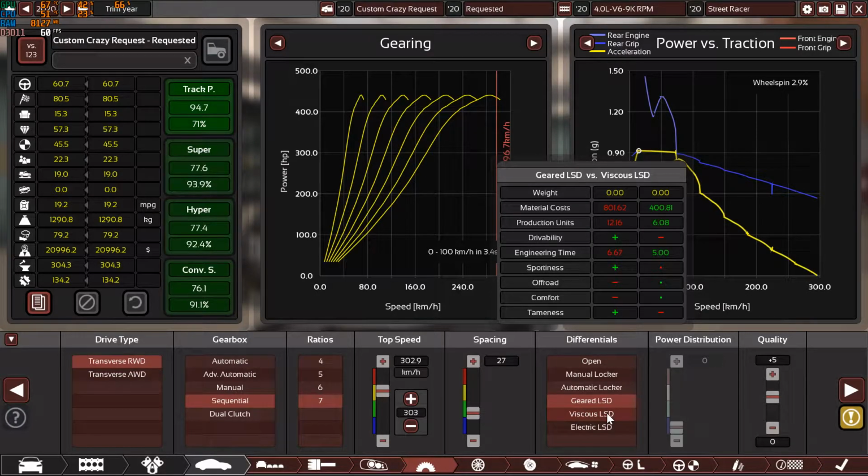Because the viscous limited slip differential is rubbish, a really, really bad limited slip differential, because it uses a special liquid that, when it heats up, will lock the wheels into a similar speed, so they can spin together. And why is it rubbish? Because this kind of liquid is not really efficient. It will overheat quickly, and it will not provide an instant limited slip differential feeling, which means the feeling of locking wheels into a similar speed. And that's why it's really rubbish.